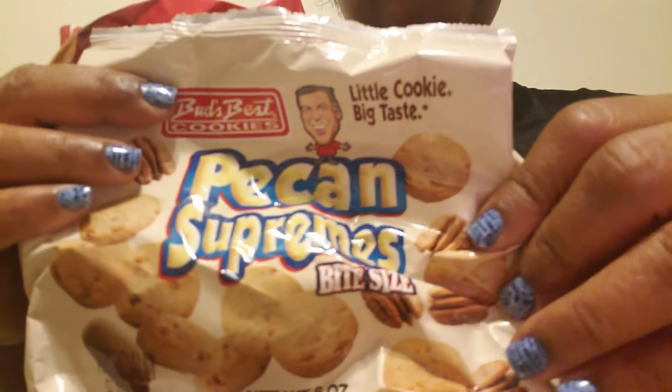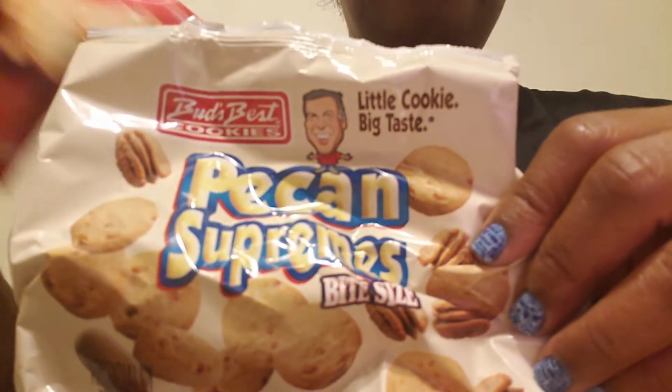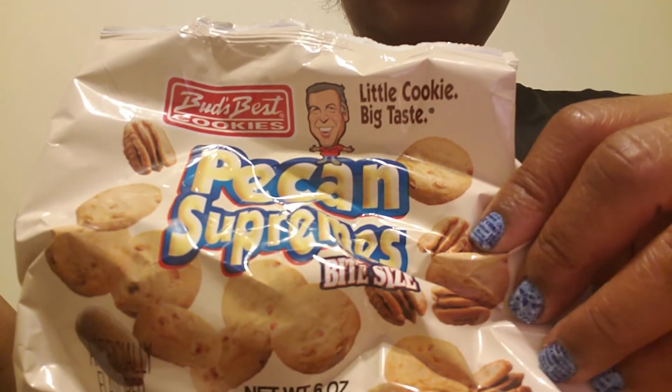Next, we have snacks. These were little dollar cookies, and these are supposed to be like knockoff pecan sandies. They're okay. I will try some more of these. They come in peanut butter, lemon, all the little cookies, the coconut macaroon.